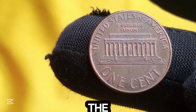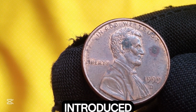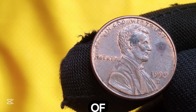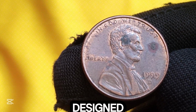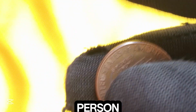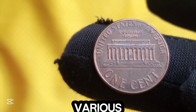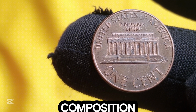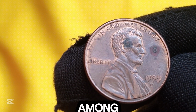First, let's roll back the clock. The Lincoln penny has been around since 1909, introduced to commemorate the 100th birthday of Abraham Lincoln, the 16th President of the United States. Designed by Victor David Brenner, it was the first U.S. coin to feature a real person. That alone made it iconic. Over the years, the Lincoln cent has seen various changes in design, composition, and mint marks, but one thing has remained constant: its popularity among collectors.